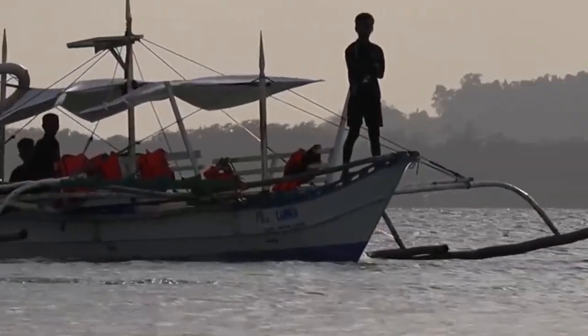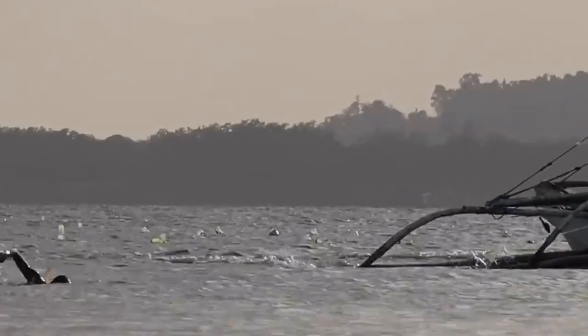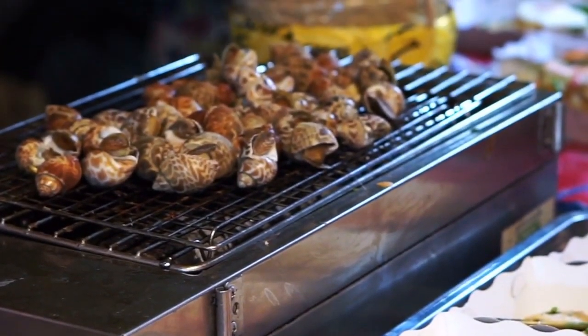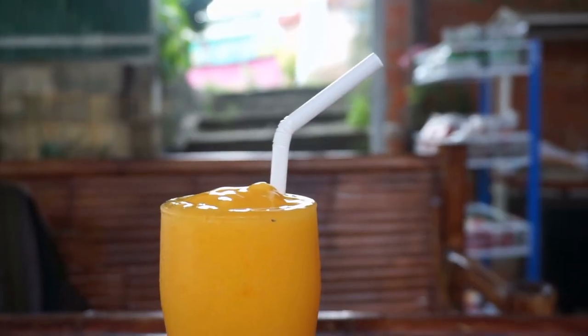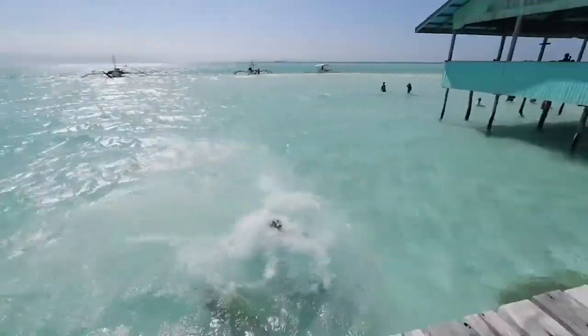After a full day exploring by boat, wander the laid-back streets of El Nido town to find handmade souvenirs. Relax while watching the sunset at one of the many waterfront restaurants serving fresh seafood and mango shakes. This is the perfect place to unwind after discovering Palawan's northern paradise.